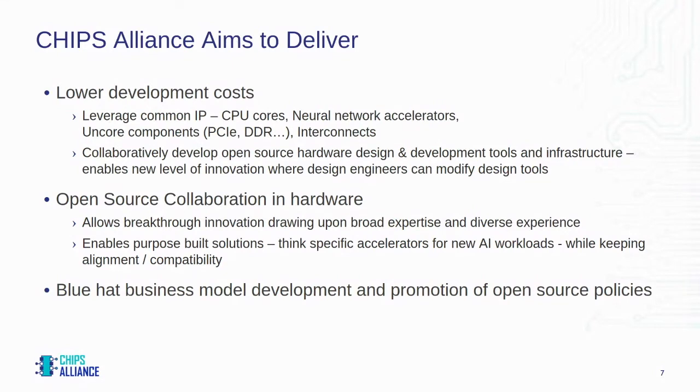We believe that this combination of experiences coming from various angles is really important to achieve innovation, because sometimes it's non-trivial to understand what's going to be the next big thing. And secondly, yes, we need to keep this alignment. We need to keep compatibility when we're building things. So, for example, there's a lot of excitement and enthusiasm about accelerators for AI. How do we make it so that even though everyone can develop their own AI accelerator as needed for their use case, all of this stays in some way compatible?